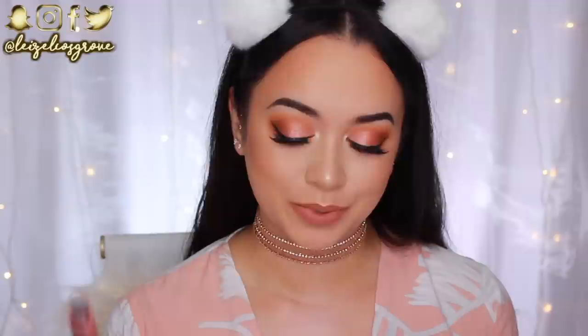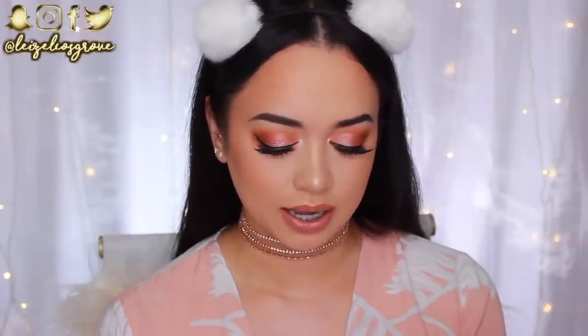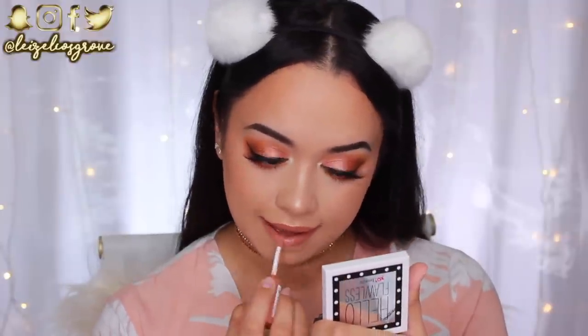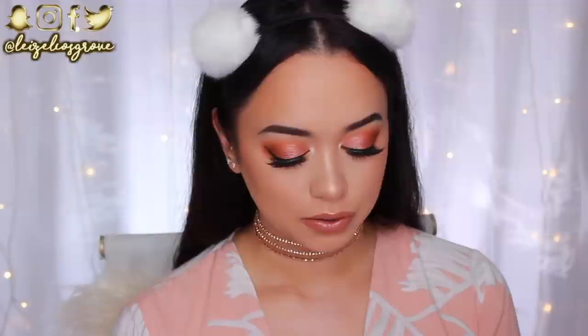And then, of course, we can't forget one without the other. Most of the time, I'll top that with the Butter Gloss in the shade Madeline. This is a new one because I recently did buy another one. I've gone through, yet again, countless tubes of this throughout the year. I don't know what it is. But this shade though, it's beautiful. It's the perfect shade. I can even wear this on its own without any lip color underneath, and it just gives you the most beautiful wash of nude on your lips. So that's why I really like it.